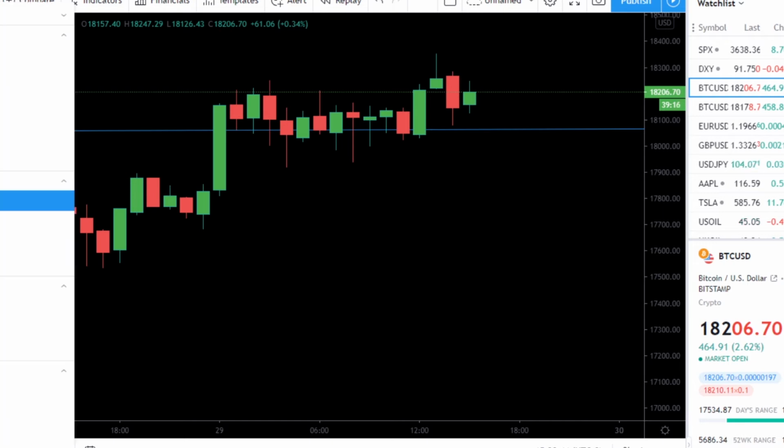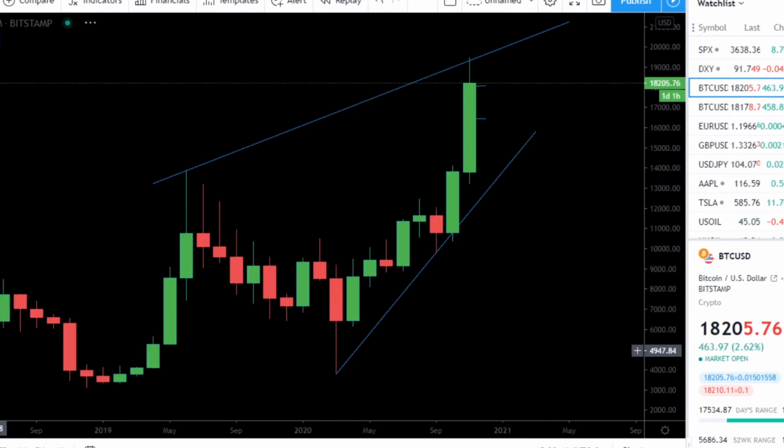So if we're looking back again at the big picture, let's see what's happening here. We see we have plenty of room to go up. We can go back and test this 19,381 or 19,5, whatever the tip of this candle was exactly.